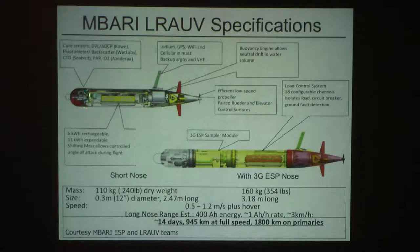And they have shorter or longer noses. You can extend the nose and add payloads. You lose velocity and duration of deployment, but you can add additional payloads. And with rechargeable batteries, you can run them for 14 days.